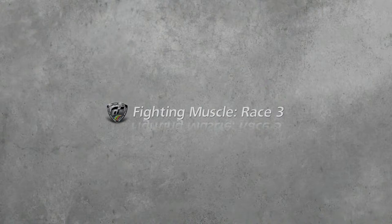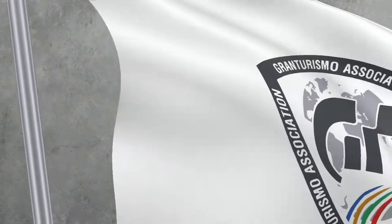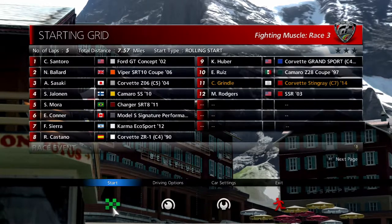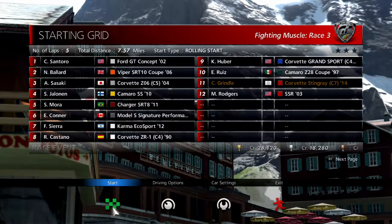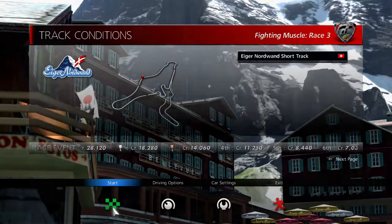For some reason, our car now has 703 brake horsepower. We had 700, and now it's gone up to 703. Something seems off, Jerry. But here we are at Iga. We've got a Corvette, a Karma EcoSport, another Corvette, a Viper, another Corvette, a Camaro, and a Ford GT Concept.